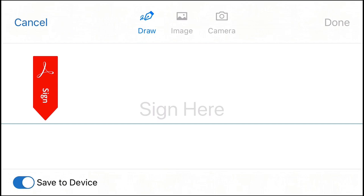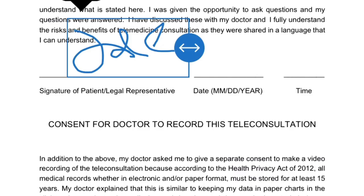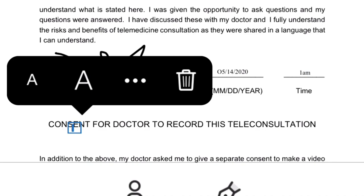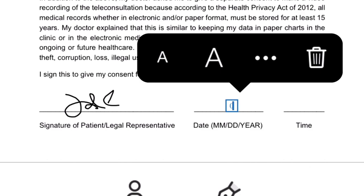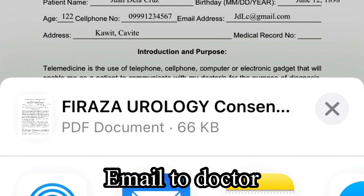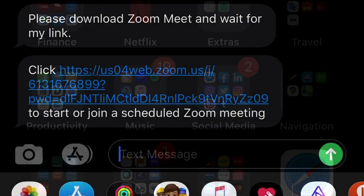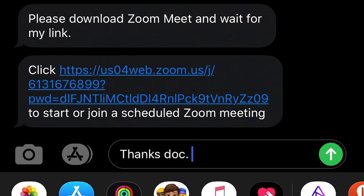Sign the form to show that you agree with the consent read. Send the signed consent form to your doctor via email. You are now ready to have your video consultation.